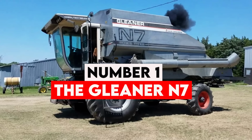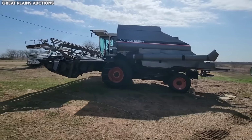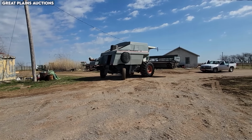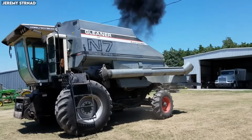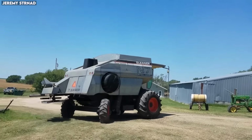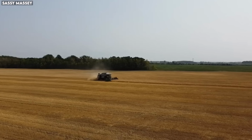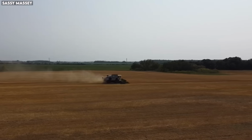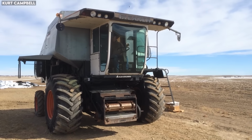Number 1. The Gleaner N7. In 1978, Gleaner, then a division of Allis-Chalmers following the 1955 acquisition, introduced the N7, and it was a machine that deserved far more recognition than it ever received. The N7 was, at the time of its introduction, the largest combine in production anywhere in the world. Headers could extend to 30 feet in cutting width. The machine's transverse rotary design, where the rotor runs sideways across the machine rather than front to back as in most competing designs, was unique in the industry and remained Gleaner's signature engineering choice for decades.